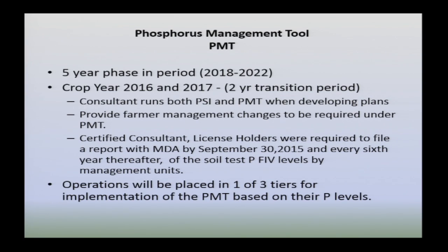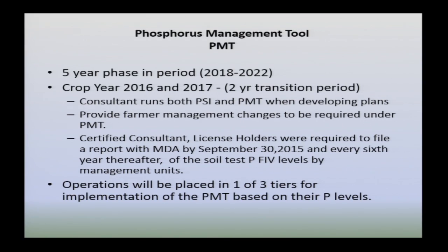Another thing that's part of the PMT that was required: certified consultants, license holders, basically people that are writing plans with us at the department, as of September the 30th of last year, 2015, and they're supposed to do it again 6 years later, were required to submit all soil test phosphorus levels to the Maryland Department of Ag. From a state perspective, they're going to try to get a better handle on what the phosphorus soil test levels are out there on a county basis. And they broke it out by zip code.